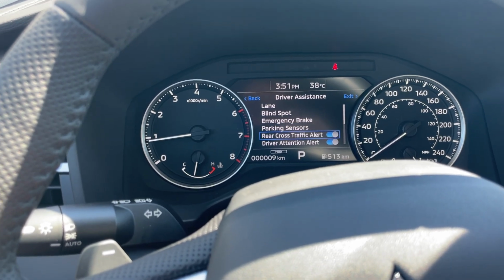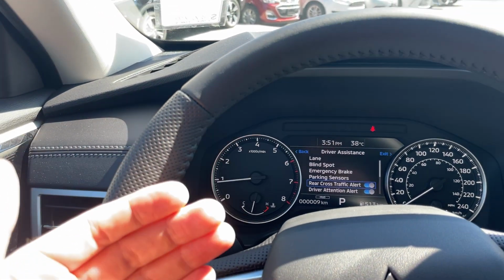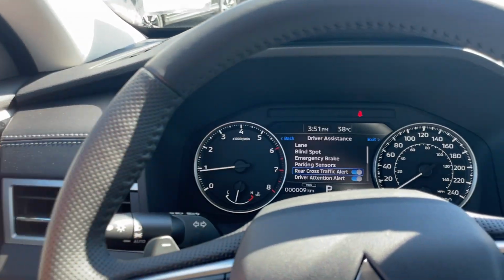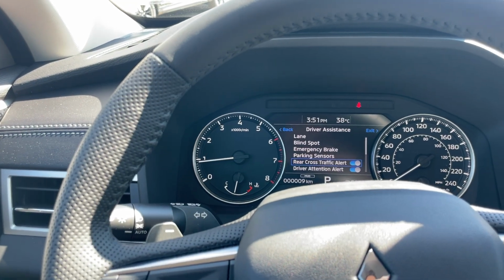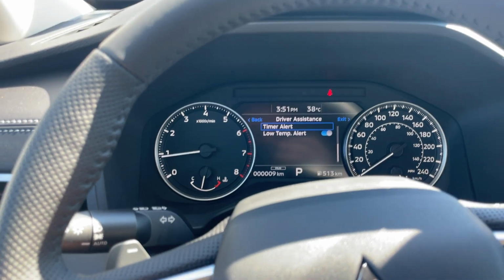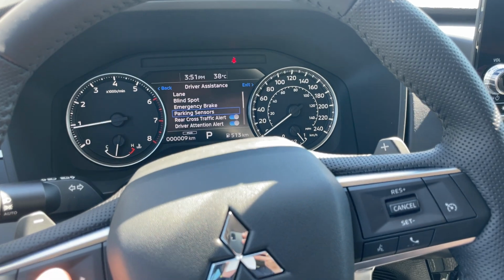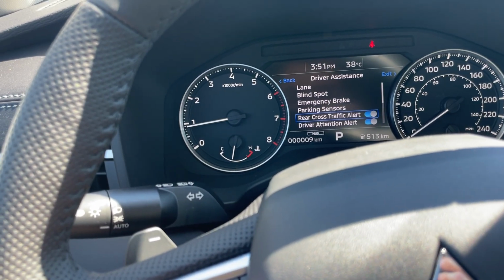So we have rear cross traffic alert. Basically, if you're backing up and there's somebody driving, or somebody's walking, running, or biking, the vehicle is going to warn you. And then we have driver attention alert. That's pretty cool too. So a lot of good things. Rear auto braking as well, right? So where was that?